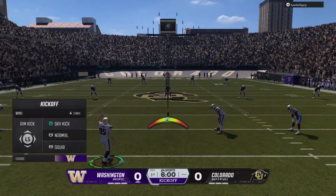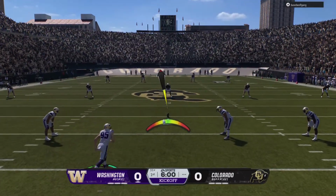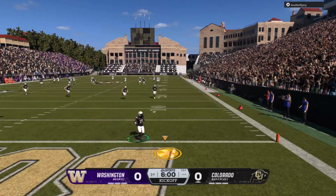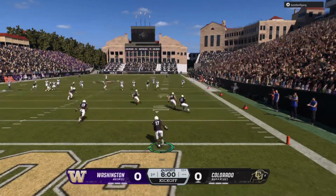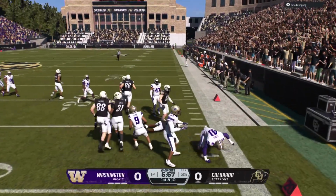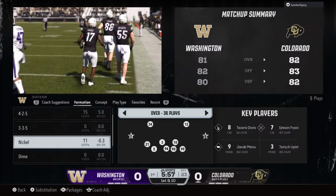Washington will kick off as this one gets started. Looks as if the returner will try and field this one. Just never had a chance to shake loose, and he'll be brought down at the 24.